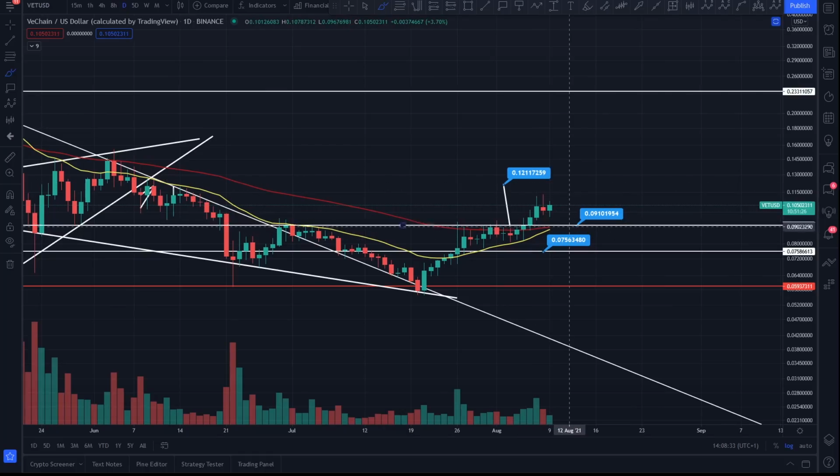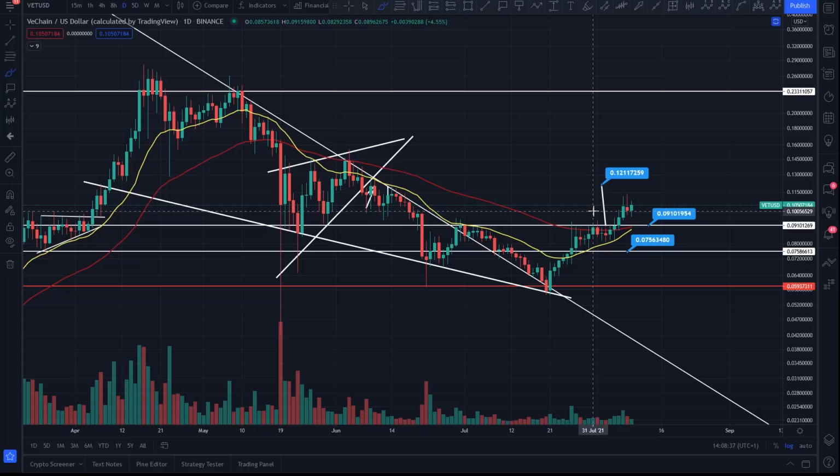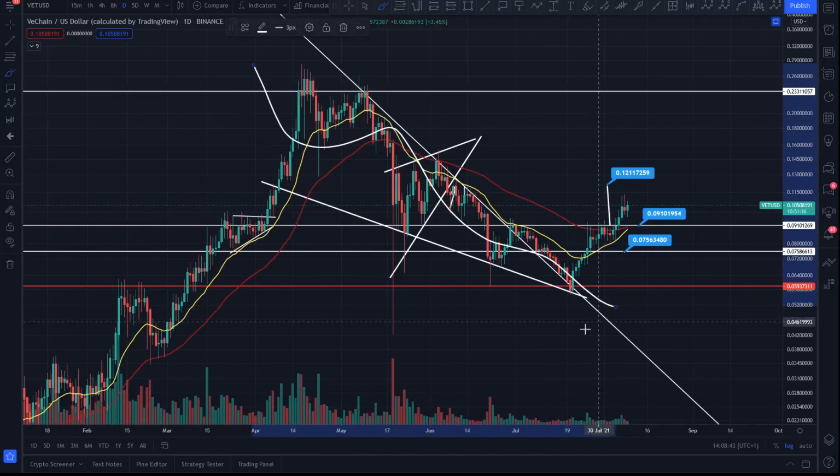You get a little bit of extended roll back and hold it as support, just like Bitcoin did. That's a massive confirmation, and an entry point, not financial advice, for the continuation of the bull here for Vechain after this whopping wave 4 correction that we've just gone through.